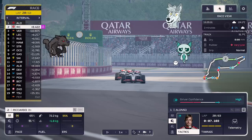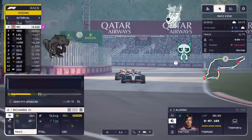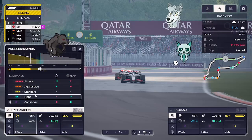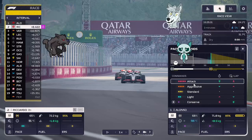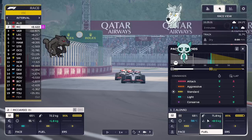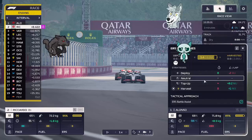Okay, so it's basically a flip around. But turn all the other settings back to the way they were, right? Like the way that they're driving. So if you were doing that, then I would put this. Alonso, space, push full fuel. Here is neutral. Pace 3. Push the fuel. The neutral on there.